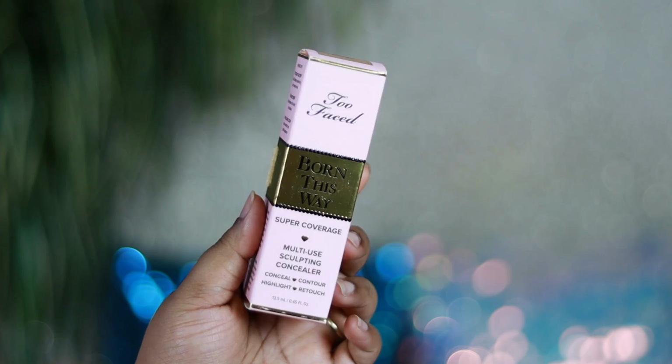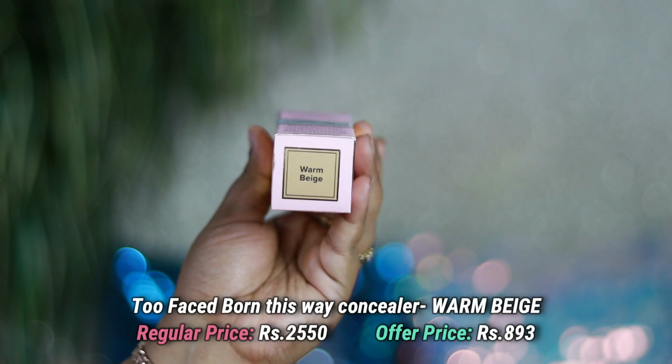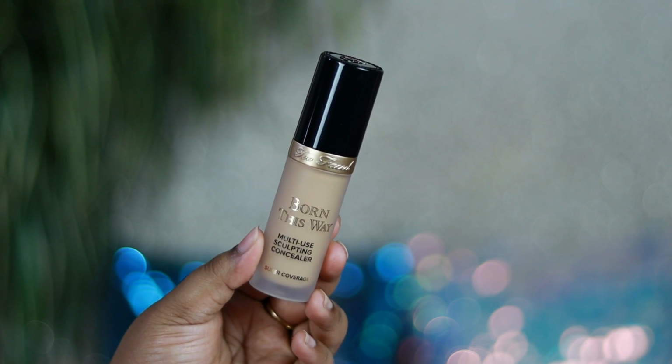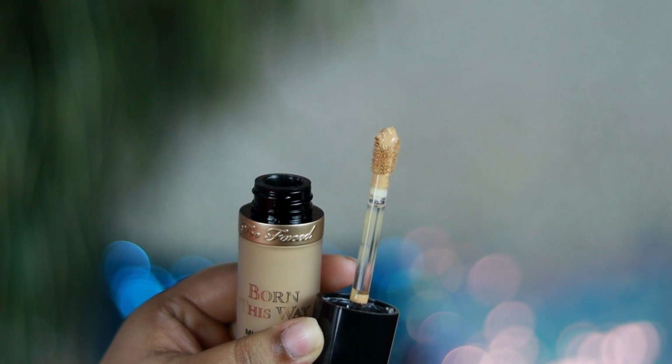The first one is a repurchase of mine. Yes, this is something which I have repurchased. It's the Too Faced Born This Way Super Coverage Multi-Use Sculpting Concealer in the shade Warm Beige, which I was using for a really long time. I have already finished it up, like this much is left in the bottle, so I thought that I could definitely try out one more in the shade Warm Beige. This shade is a beautiful shade, guys, which goes really well on my skin tone, and I'm swatching it over here.